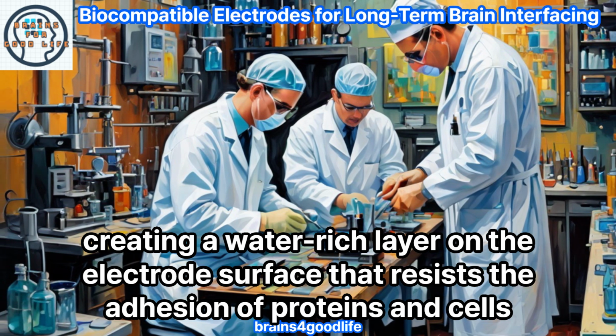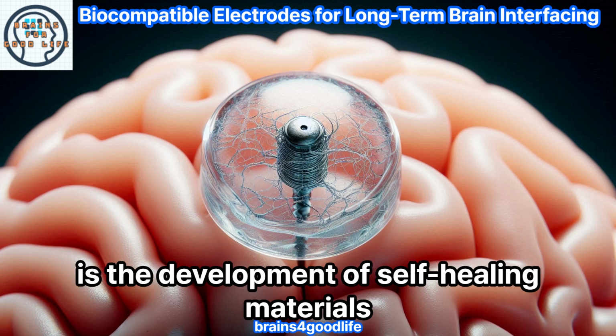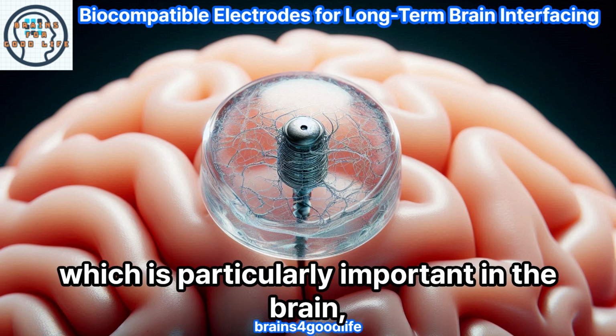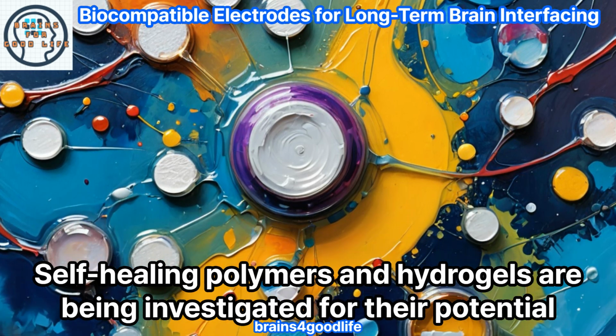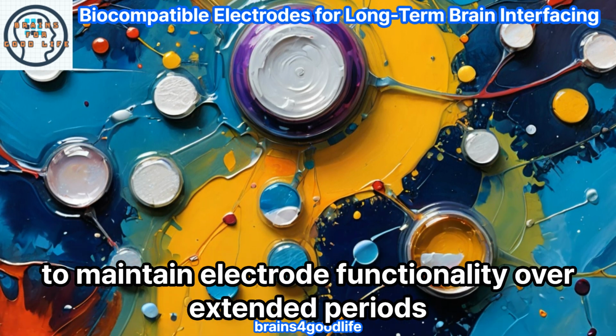of proteins and cells. Another approach to enhancing long-term usability is the development of self-healing materials. These materials can repair themselves in response to damage, which is particularly important in the brain, where even minor electrode damage can lead to significant problems. Self-healing polymers and hydrogels are being investigated for their potential to maintain electrode functionality over extended periods.